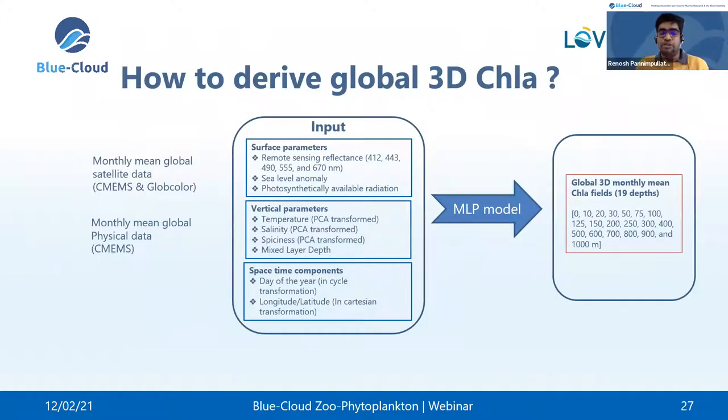Once we have trained our model, the next step is how to derive global 3D chlorophyll A from the trained model. This table explains how to derive the global 3D chlorophyll A from the trained MLP model. In a similar way, we have inputs: surface parameters, vertical parameters, and space-time components. We feed these inputs to the MLP model. Then the model derives global 3D monthly chlorophyll A for 19 depths.